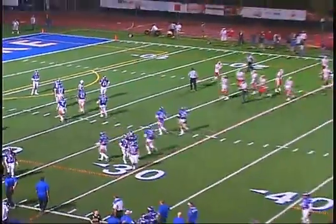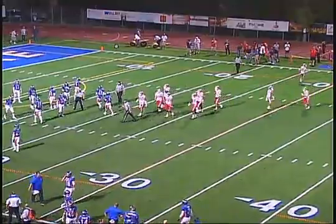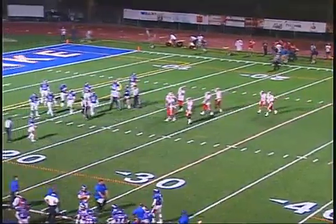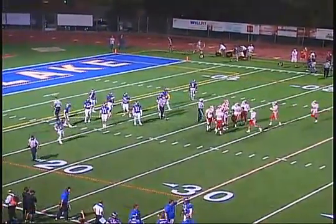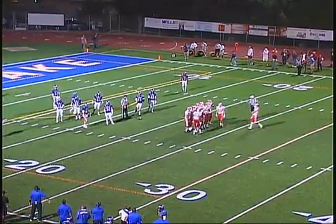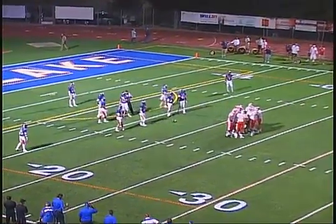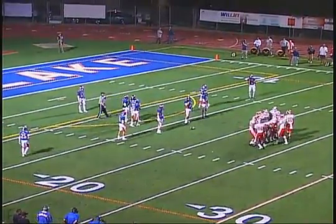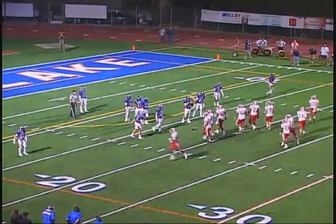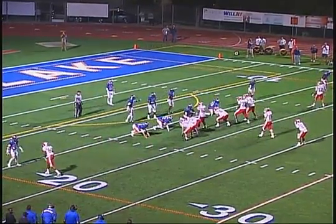Wow. And here, talk about field possession. Here we go. Okay, they're going to take over at the 17, so pretty good field position. And that might be the break that Mater Dei needed. That is a huge, huge play. So the Mater Dei crowd comes to life.